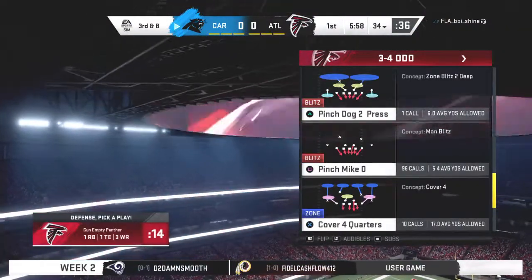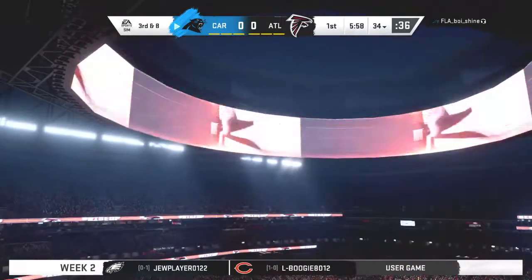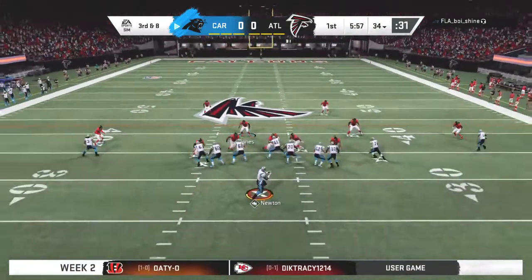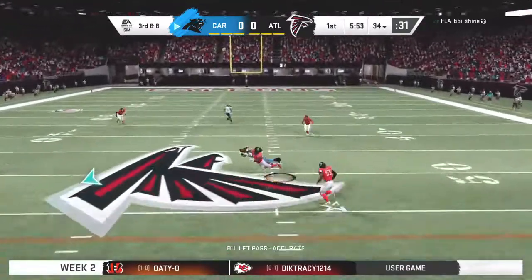It's 3rd down. But he kind of forced that one there, didn't he? It's almost like he predetermined where he was going to go with the football. Yeah, he wasn't really going through progressions. He wanted to go to his top guy. You do that against this defense, they'll make you pay, won't they? Yeah, they certainly will. They react very quickly to the thrown football.